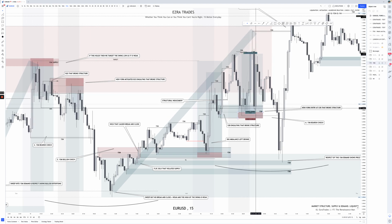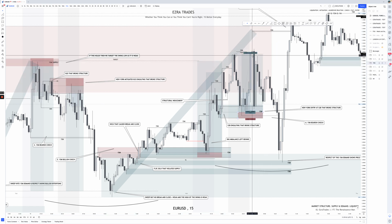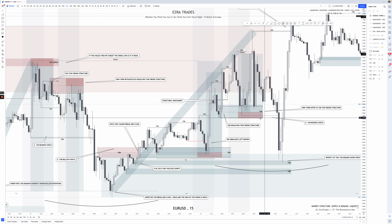Price comes back, taps into this demand for a secondary time. We give a reaction. This reaction is weak, mitigates this candle here, and shows that we're pushing back down lower. We pause, give us another mitigation of this area to the left, and then we engulf to the downside. On this 15-minute, now we have what?